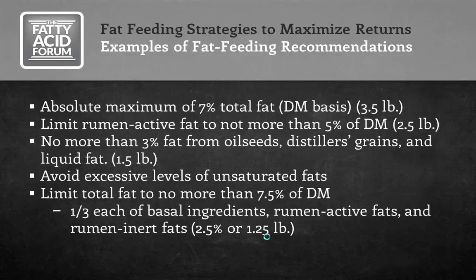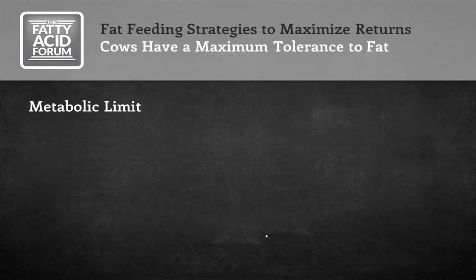So I would like to offer an alternative method for deciding on the right amount to feed. It's a simple four-step calculation process. It's based on the premise that cows have a maximum tolerance to fat. Part of this tolerance is set by metabolic limit. The total fat in the dairy TMR cannot exceed a certain amount that cows can handle.